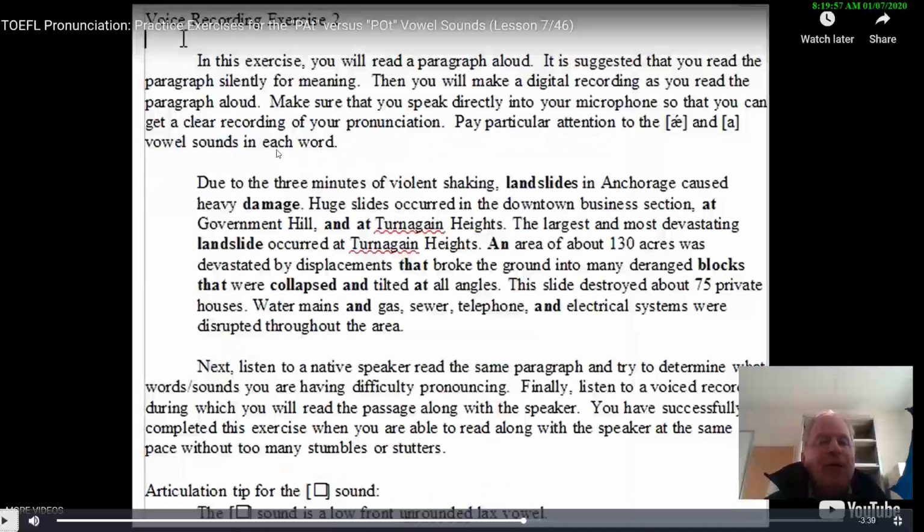For example, here, this is a practice exercise that you can work on when you do your voice recording. So you should listen to me read the paragraph several times, and then eventually you want to read the paragraph and record it, and then compare your recording to my recording.